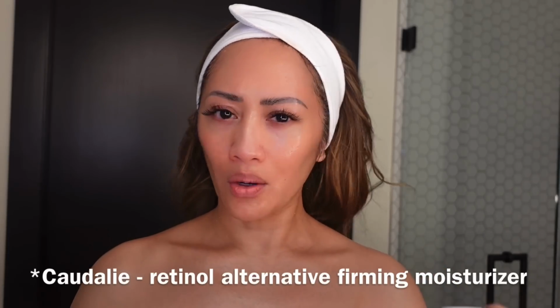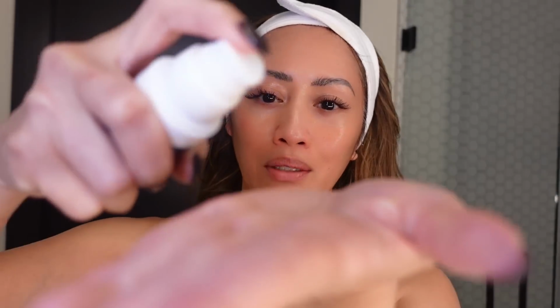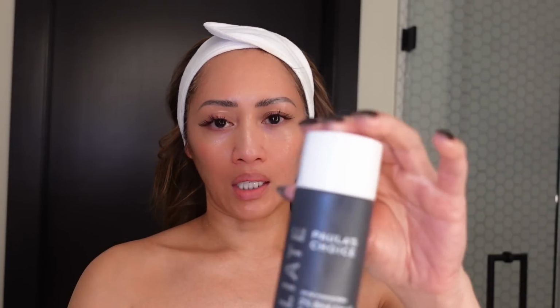But I know that Caudalie has a retinol alternative that you can look into. Again, I would consult with your dermatologist and doctor, but I do know that for pregnant women, and I think maybe breastfeeding women, you are not advised to use retinol at all, and you don't need much. Retinol is the most powerful topical to prevent early signs of aging and UV damage. On days that I don't use retinol, I use this liquid exfoliant.